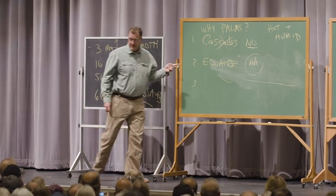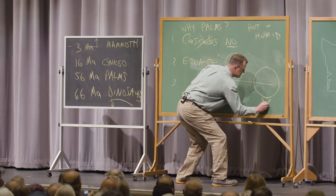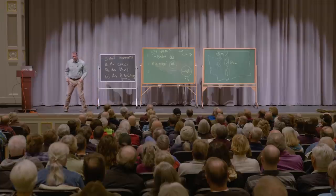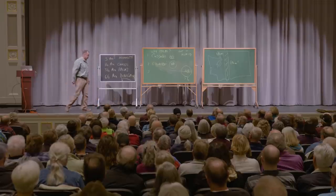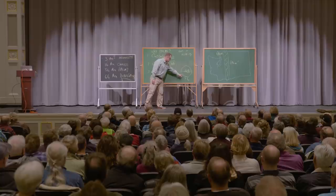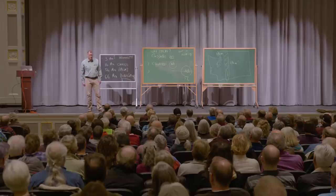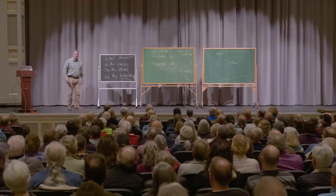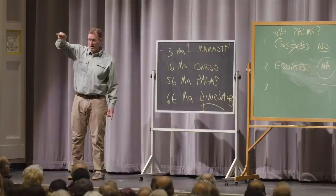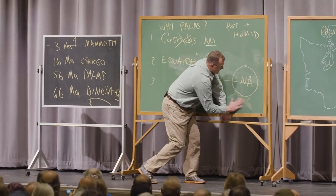So if you are a proponent of idea number two, you say to explain the palms, we need North America 56 million years ago to be partly in the northern hemisphere, partly in the southern hemisphere, and to have subtropical conditions and even tropical conditions throughout much of North America. That is incorrect because we know precisely where North America was 56 million years ago, and it was not at the equator. North America, 56 million years ago, was farther north than it is right now. We were further away from the equator than we are now. We weren't straddling the equator. I'll show you some beautiful animations in a bit to back that up.